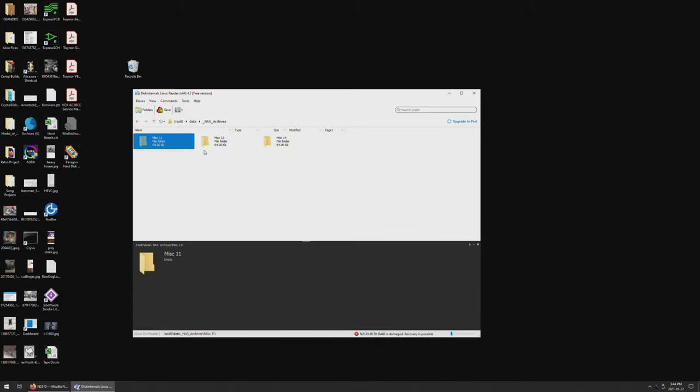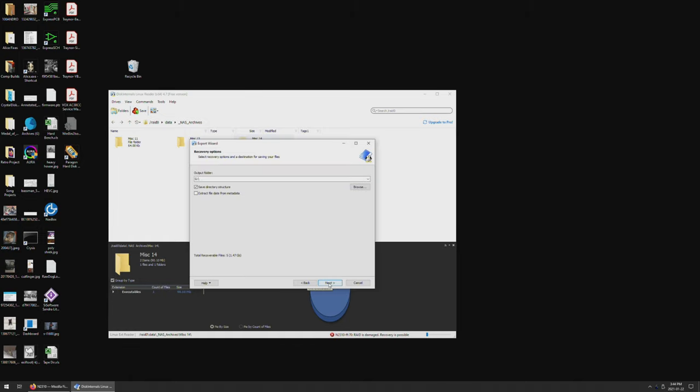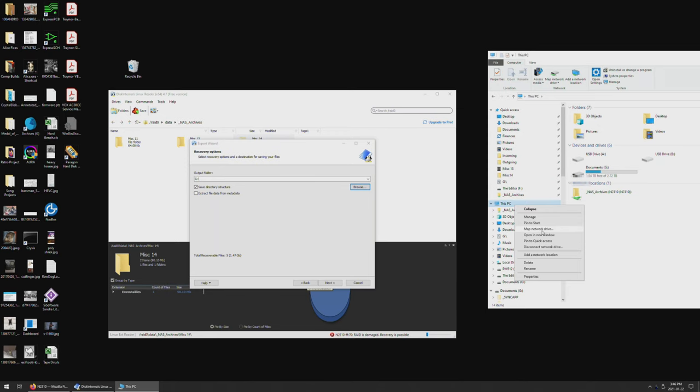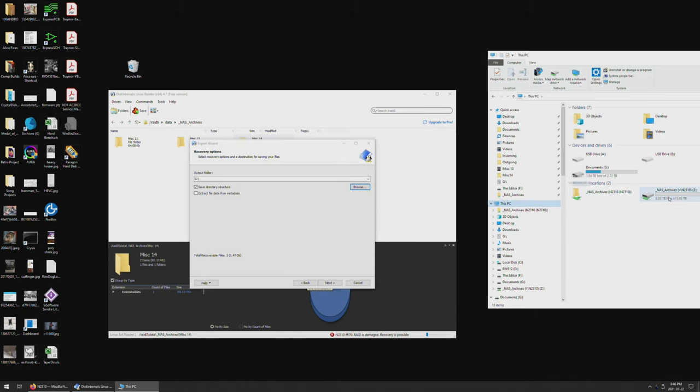I wanna directly import those. My MISC folders are what I download my apps to. So MISC 14 is the smallest folder. It's the newest one. Let's go save. Next, browse. This is a glitch here. How am I gonna tell it to go to the NAS? Ah, this is the feature I'm looking for, map network drive. Yeah, Z will do. There we go.